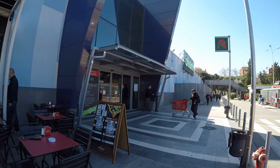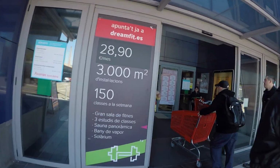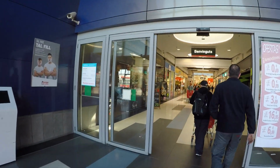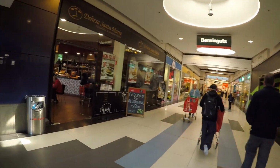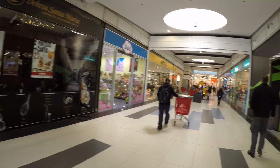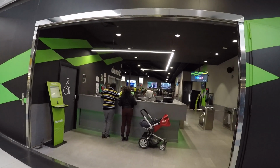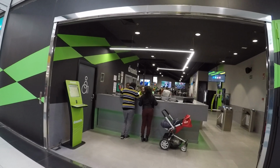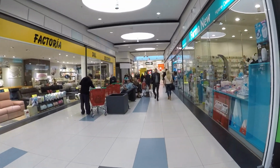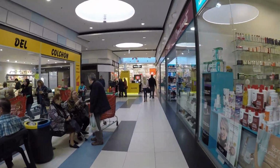So there's some restaurants, there's a gym. Here's a sign you see about $30 a month membership for this gym. That's here on the right. On the left is a restaurant. You see there's a sign, a beer and two tapas for €2.50. Here's the gym, and there's some other stores here: furniture, pharmacy, sporting goods.